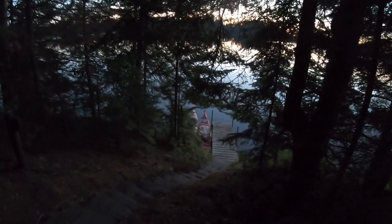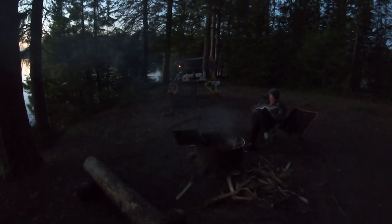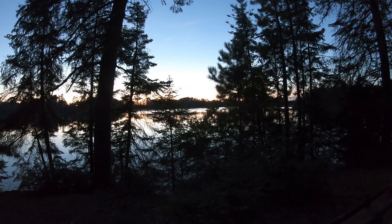So yeah, it's kind of dark to be doing a tour, but boats are down a hill, down a staircase. I got them both tied up to each other, and hopefully if it does come on to storm, they'll be just fine. So aside from that, we're just gonna hang out, wait for dark, go to bed. The rest of the evening is spent listening to the loons and enjoying the serenity of the lake.